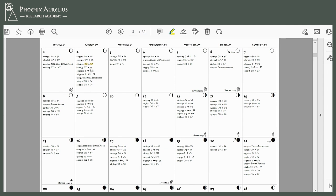So the moon goes void of course. That's what V over C means, void of course. And then when the moon goes back into another sign, you're going to see the moon, and then this ingress, this arrow indicates an ingress or a moving into, and then the constellation. So the moon moves into Taurus is the way to read that.